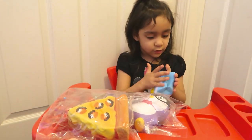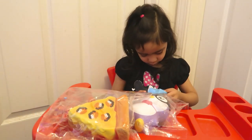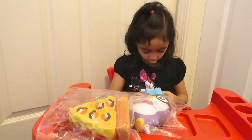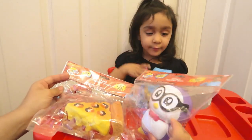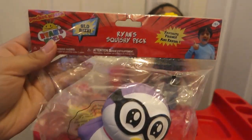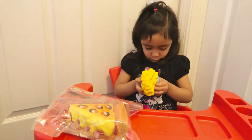They're really cute. No, it's gonna come back. It's a slow rise, baby. French fries are really cute. Which one do you want to open now? The pizza? This one. Okay. So, you guys, this one is Ryan's Squishy Pup. So cute. And it says right here, that's his favorite friend.